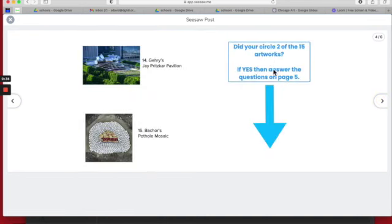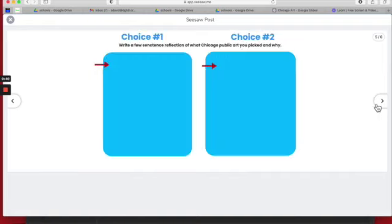Here, it's asking you if you circled 2 of the 15. If your answer is yes, you can continue on to page 5. Here, you will reflect on your 2 choices. So you'll tell us what you chose or even the number, and you'll tell us why you chose it. Remember, we're not answering because I like it. We're thinking and showing a little bit more learning and thought.